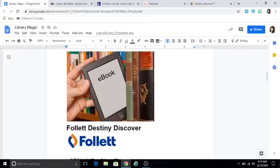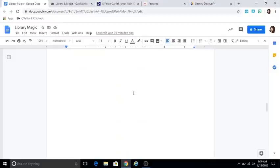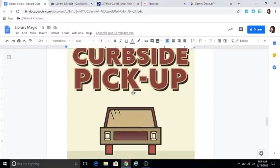If you are a prior student from last year, you are in the system. If you're a new student, it'll just be a day or so for us to get you in, and then you can start getting your ebooks, or you can start requesting your curbside pickup books. Okay? Please note that more information on curbside pickup will be coming out this next week.